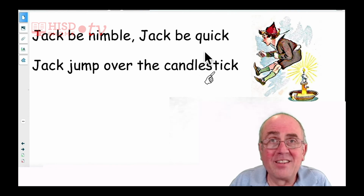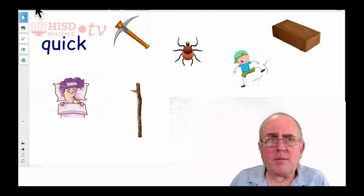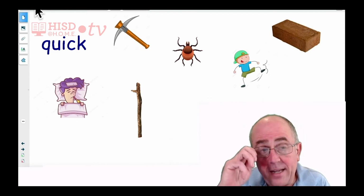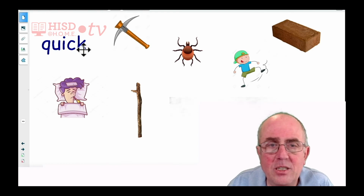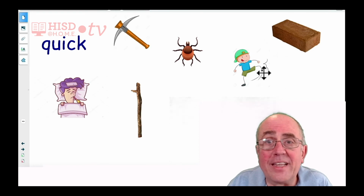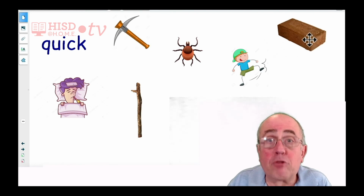Candlestick, quick. That rhymes, doesn't it? I think I see some other words here that rhyme with quick. What do you see on this page? What is he doing with his leg? Kick. Kick. Brick.